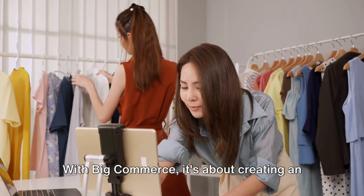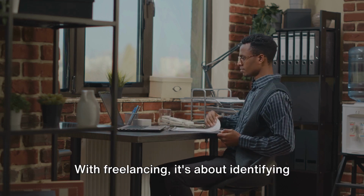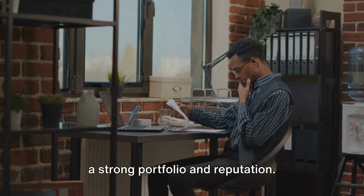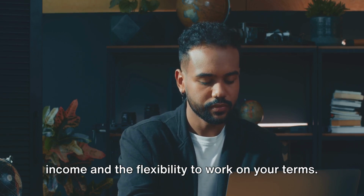To wrap things up, earning money with BigCommerce and freelancing involves a few key steps. With BigCommerce, it's about creating an online store, finding a niche, and marketing your products. With freelancing, it's about identifying your skills, finding clients, and building a strong portfolio and reputation. Both paths offer great potential for income and the flexibility to work on your terms.